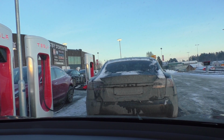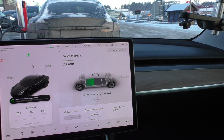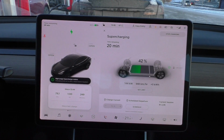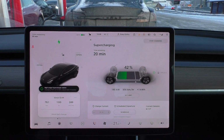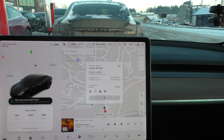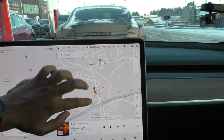Let me plug in. I arrived here with 40%. I am getting 143, not too bad. And it says that it is a high usage supercharger, so it's asking me to charge up to 80%. Let me just show you the supercharger. 21 stalls, and all of them are in usage right now. So very popular, as it seems.